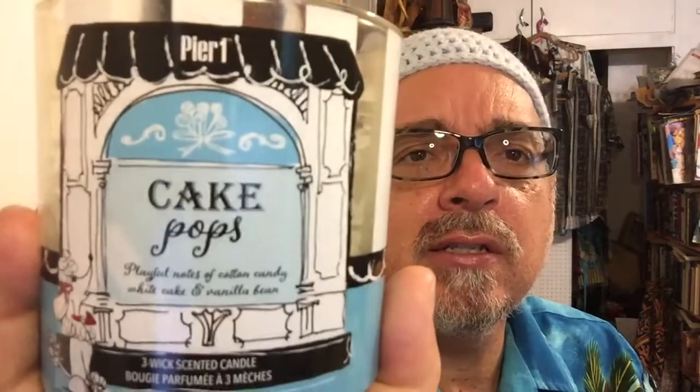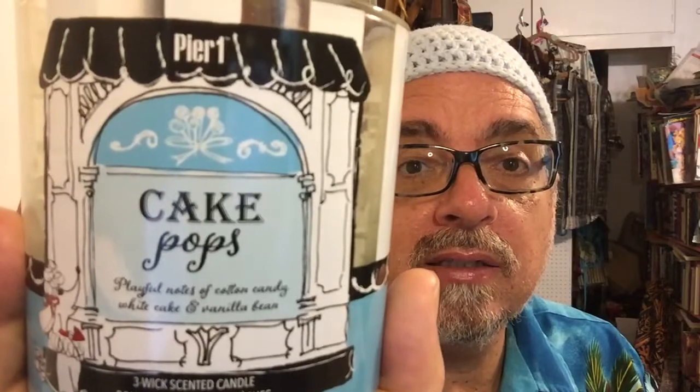Then I did this. Oh, I know this is not the original lid. This was a Pier 1 Imports candle cake from their bake shop line. Cake Pops. It says delightful notes of cotton candy, white cake, and vanilla bean. And yeah, I agree with that. That's kind of what it is. It's just a very sweet, cakey kind of bakery scent.